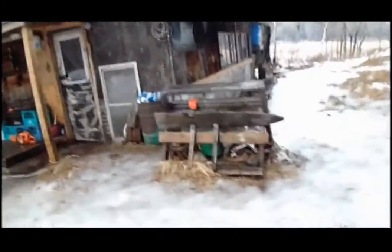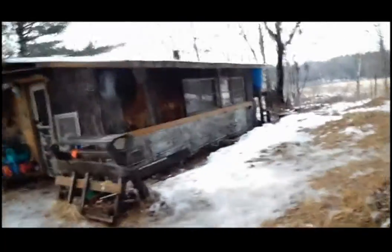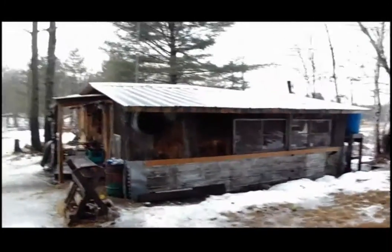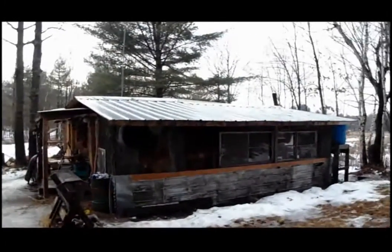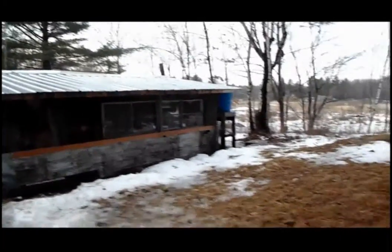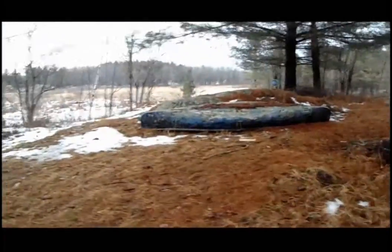See if I can get a good view. It's kind of icy around here right now. Been freezing rain all day. Here's the front wall. Nice new steel roof that we put on a couple years ago. My old canoe sitting there, one of them.